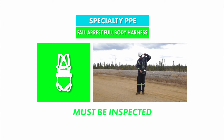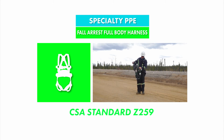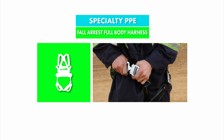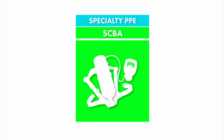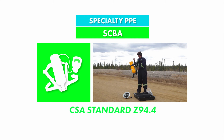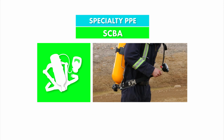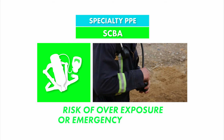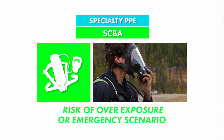This harness must be inspected prior to use and must meet the required CSA standard Z259. The SCBA must meet the CSA Z94.4 standard and is for use when there is a risk of overexposure to the employee or in an emergency scenario.